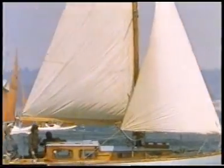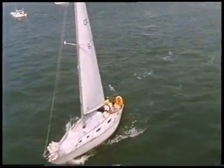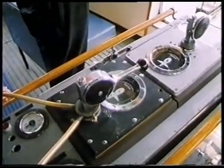5 short and rapid blasts, 5 or more blasts. That means that they must take some action to avoid a collision as well as us. 1 short blast means turning to starboard, 2 to port, 3 means going astern. 1 blast, let them know we're turning to starboard.